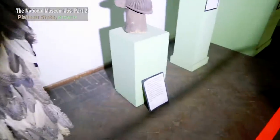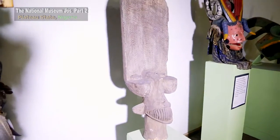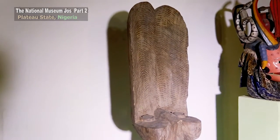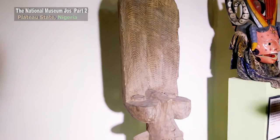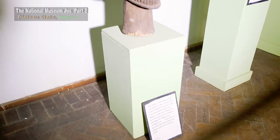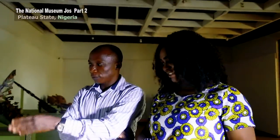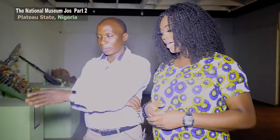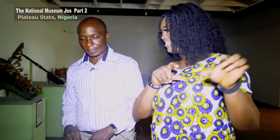So this is a masquerade that we found in our store, and we didn't have any information on it. So we are now appealing to the general public that if anybody sees this and knows anything about it, he should contact the museum. I'm sure our viewers watching, if you know anything about it, where it comes from, how old it is, the use, the purpose, and everything about it, please contact the Jos Museum staff members.